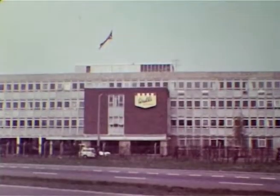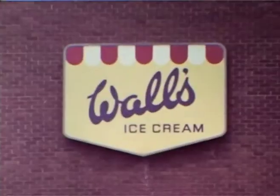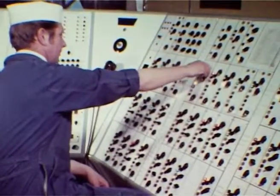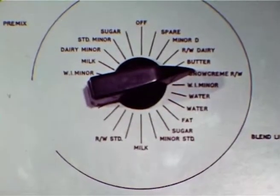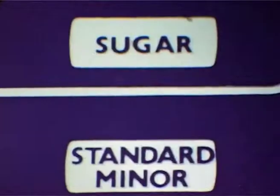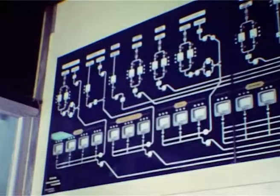Now, Wall's have two factories, one on their original Acton site and this one in Gloucester, which employs 2,000 people and produces 90,000 gallons of ice cream every day. This is a highly mechanized installation, using the latest and most hygienic methods in the preparation of the company's products. At the heart of all production is this automated control panel.